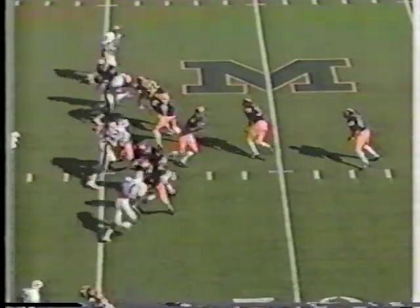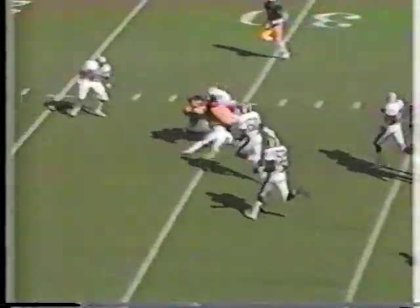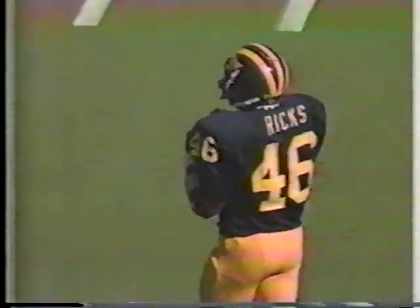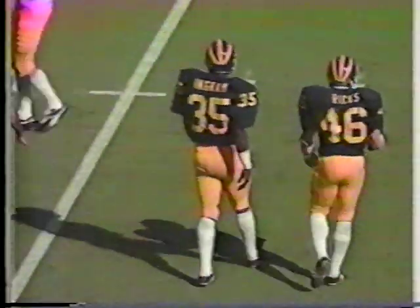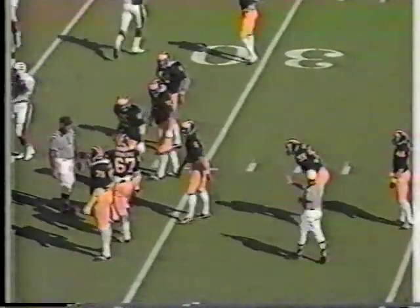Michigan trails by three. There's the draw. Inside the Carolina 30. Pat Bowen and Robert Perlow stop Lawrence Ricks, but not before he gets a gain of 12, 13 yards.